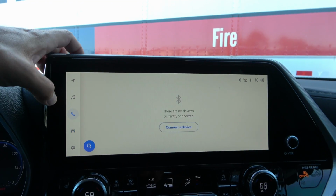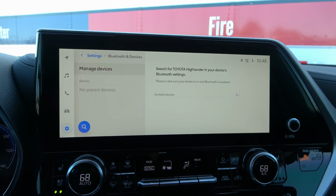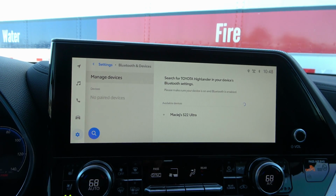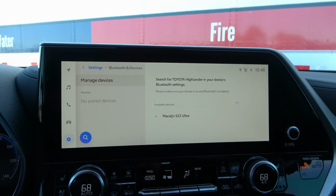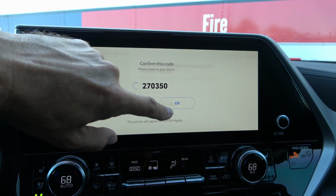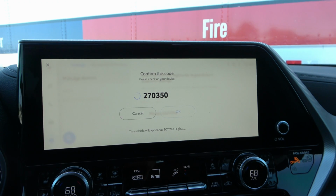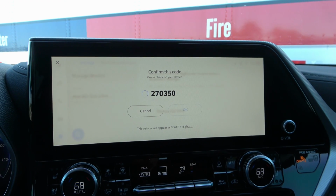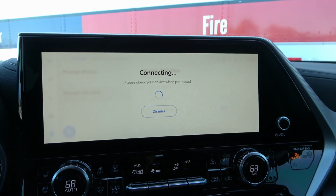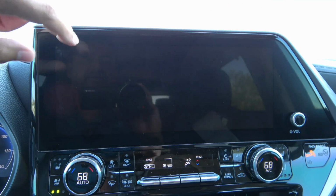So first of all, you go to phone, you click connect device, search for devices, and I'm going to search it on my phone as well to see what we have. It says available device Toyota Highlander. I'm going to hit pairing, see it found my phone. 270350, okay. It's going to ask me if I want to connect my Android Auto to it as well. Nope, I'm not going to do it. Start Android Auto. There you go. I don't know why it took a while, but here it is, Android Auto.